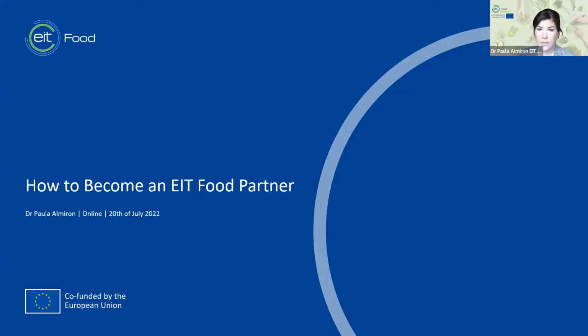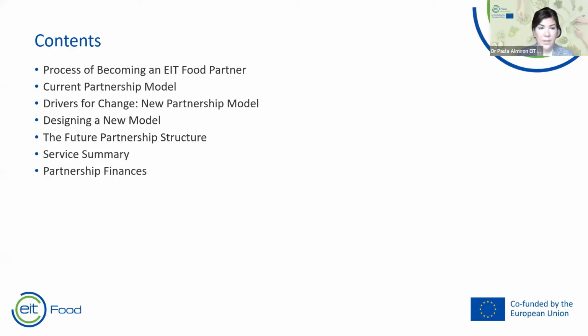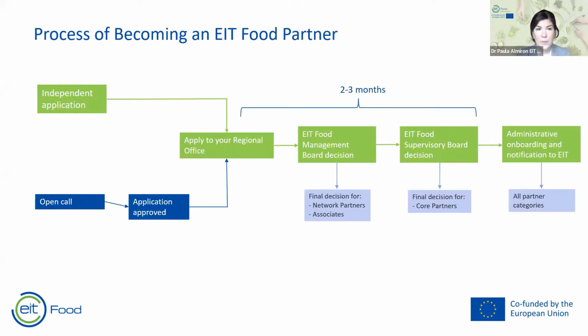Okay. So now let's turn to how to become an EIT Food partner. So we're going to cover different topics here. You can see them on the slide. Let's move forward. So what is the process of becoming a partner? So it has different steps. You can choose 2 different paths. One is an independent application, and the other one is through an open call, for example, the innovation open call.